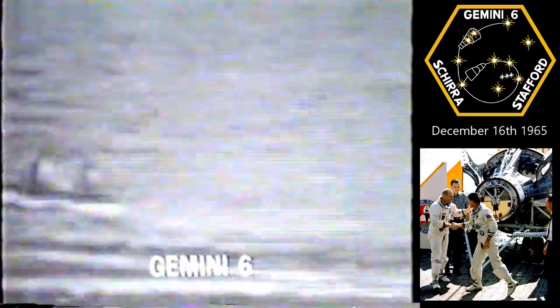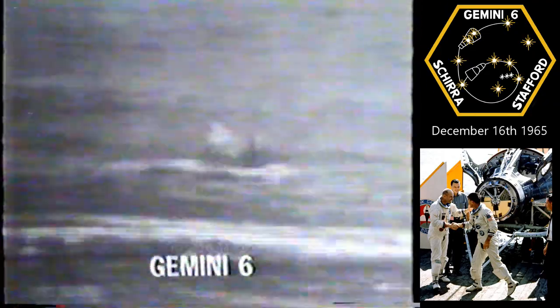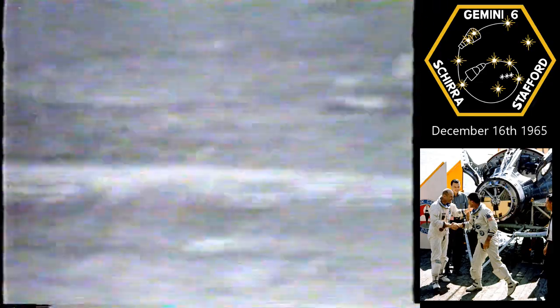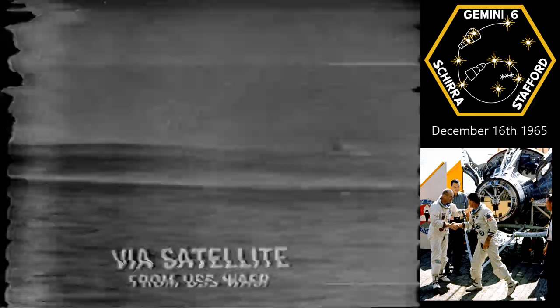The helicopters have been overhead since splashdown almost 45 minutes ago. The flotation collar has been attached. We can see the frogmen perched on the edge of the spacecraft on the flotation collar. We've been told that the hatch over Schirra is open, or has been at any rate. Then the retrofire and return, as the entire flight of Gemini 6 has been perfect. We expect to have the pilots back aboard the aircraft carrier Wasp in about another 10 minutes.